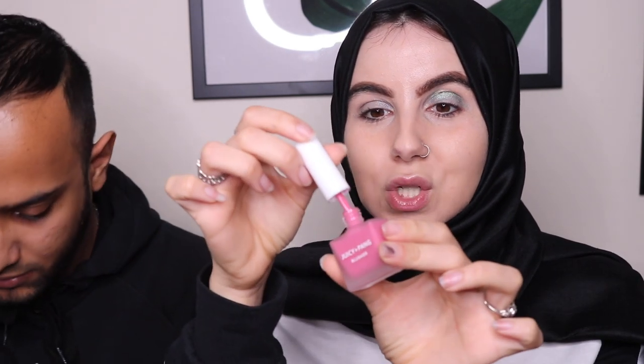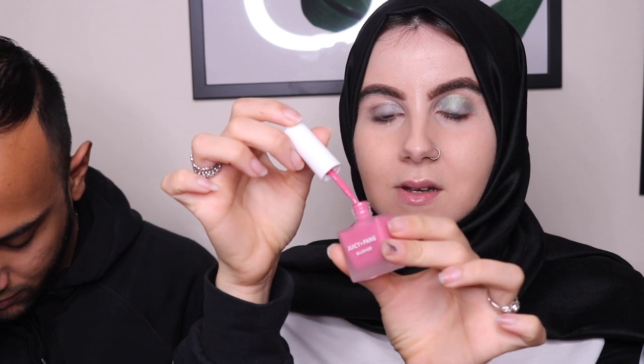Blusher time! I need some colour on these cheeks because she'll be looking pale. Oh my god! No! That's not a blusher. That's like a nail polish. Water blusher. I don't know if I can put this on me. Yeah, I'll put it on you. No, I'm scared. What if it is nail polish? It's not. I can put a bit in my hand and then I'll put it on my cheeks. I'm not putting that directly on my face. Yeah, it's water blusher, babe. That's quite scary looking. It smells like... No, I'm scared!